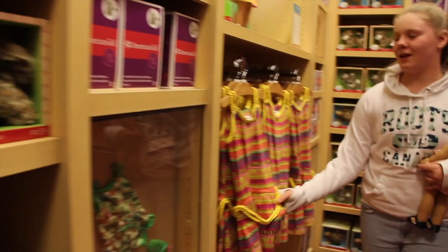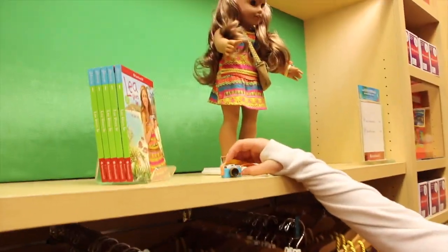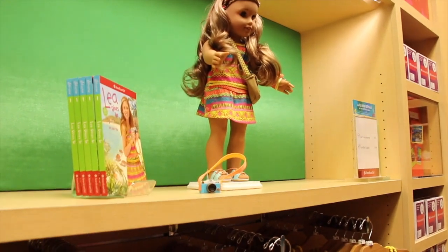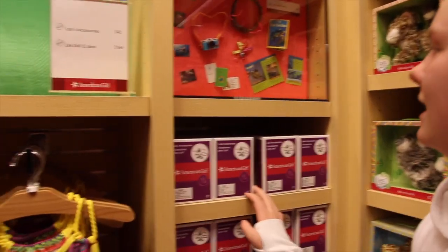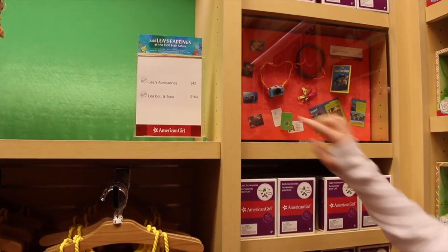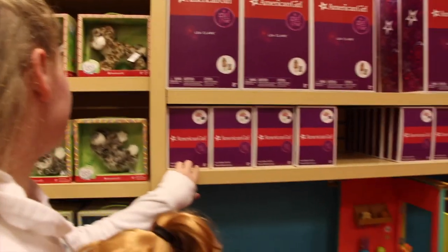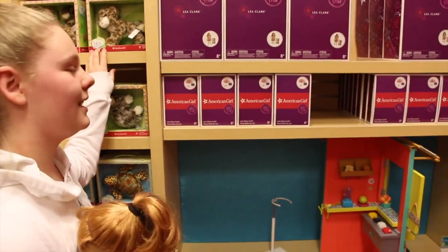And here's Leah's neat outfit for you and your doll, and her little camera is so cute. And here are some accessories that you can buy with your doll. So it comes with her camera, her headband, her bracelet, and all these fun pictures. And over here we have her Baha'i outfit, and her sloth and cat again.